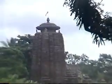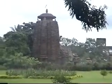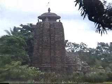This is Mukteshwara temple, and the next one is Siddheshwara temple. I am not entering there as the program has changed, and the architecture is about the same, and these are all built in 7th century AD. Correction, this is 10th century AD and this is 12th century AD.